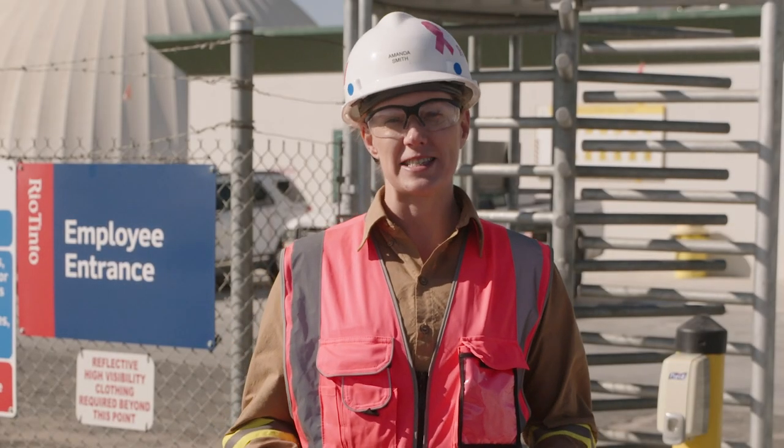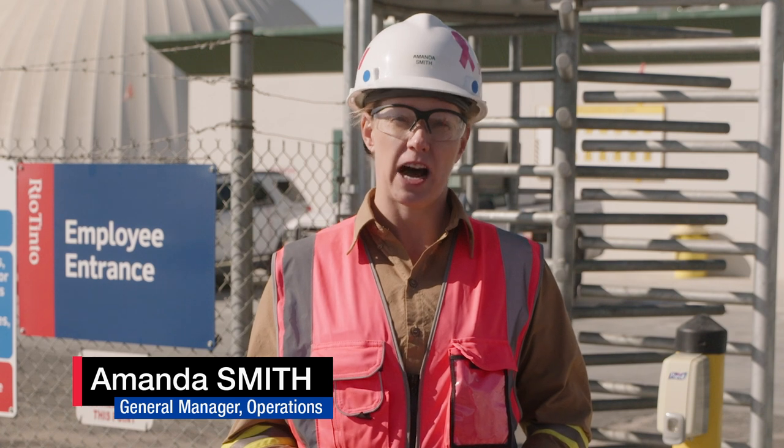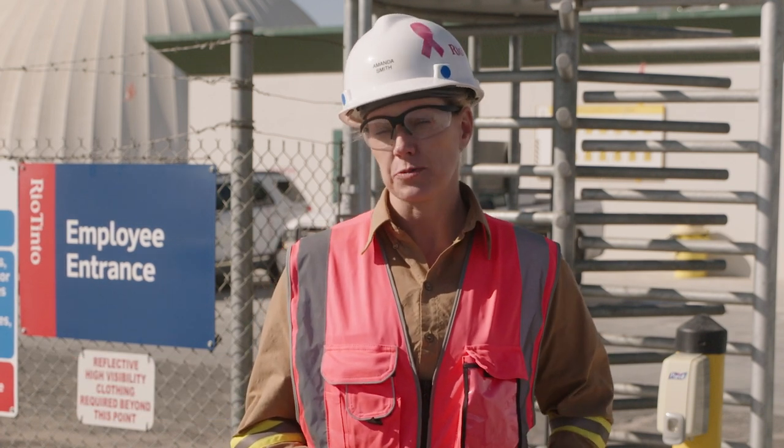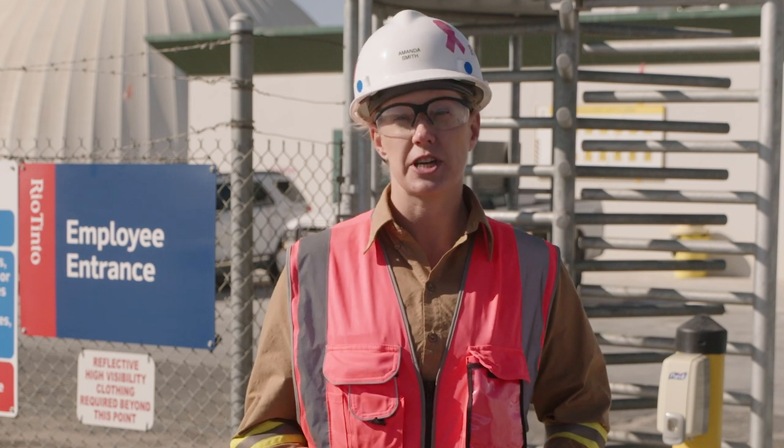Welcome to Rio Tinto Borates and Lithium. Behind these gates is the largest open pit mine in California. And it's here that we've mined and processed for nearly the last 100 years to make essential materials for modern life.